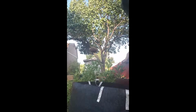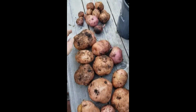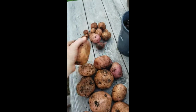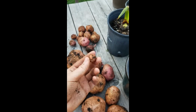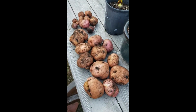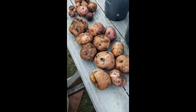That's all of the potatoes. We'll do a count now and see how many potatoes we have. Alright guys, so I took the potatoes out and we have 23 potatoes, counting the little guys over here. Ranging all the way from as big as my hand to a little tiny potato. It's about the size of a pearl. So, the Red Pontiac potato is a good harvest. I'm not going to harvest the Yukon Gold yet because they're not dead enough, I don't think, and if these ones are still that small, I think I could leave them in a little longer.